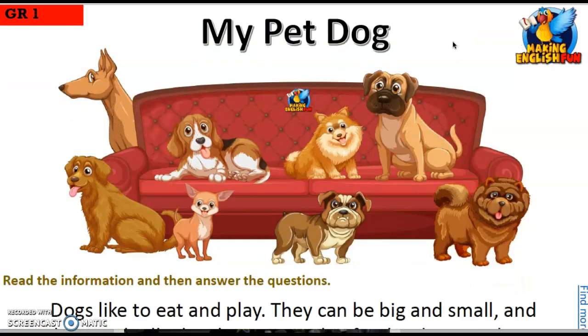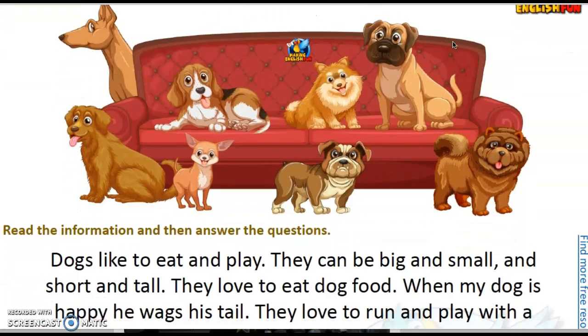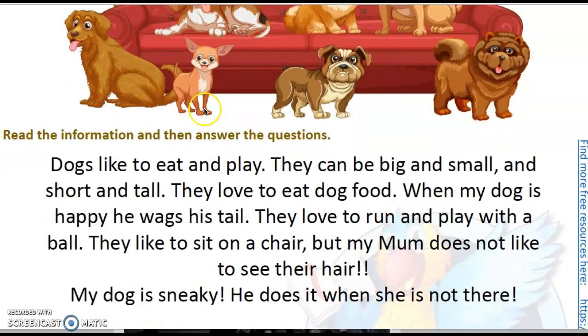And here, My Pet Dog. Dogs like to eat and play. They can be big and small and short and tall. They love to eat dog food. When my dog is happy, he wags his tail.